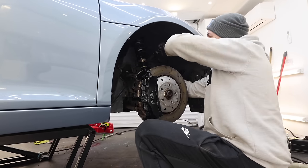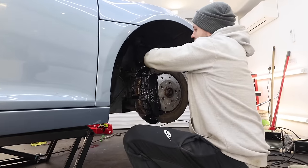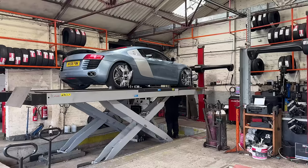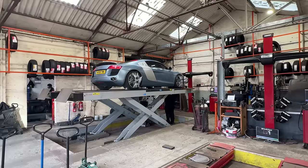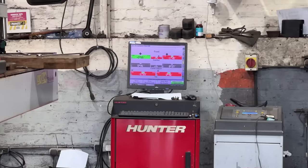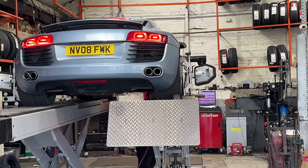Now the tracking on this car had never been done since the coilovers had been fitted, and also since we had to remove the steering rack to fit the anti-roll bar. So one final thing that we had to do was take it to my local tracking place and get this car set up properly to make sure that it's going to drive in a straight line. But after weeks of hard work, we can now go for a drive.